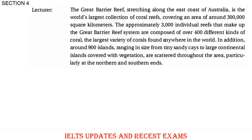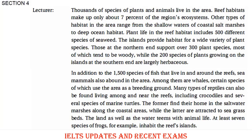In addition, around 900 islands, ranging in size from tiny sandy keys to large continental islands covered with vegetation, are scattered throughout the area, particularly at the northern and southern ends. Thousands of species of plants and animals live in the area. Reef habitats make up only about 7% of the region's ecosystems. Other types of habitat in the area range from the shallow waters of coastal salt marshes to deep ocean habitat.